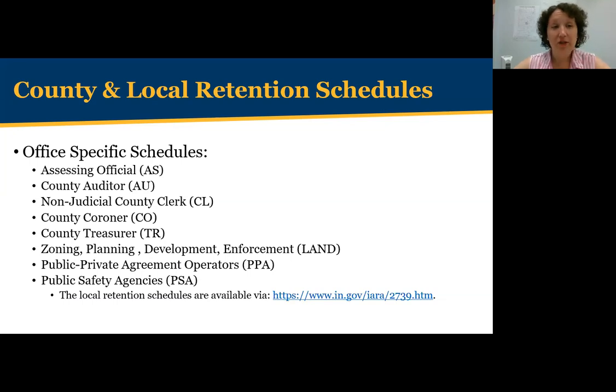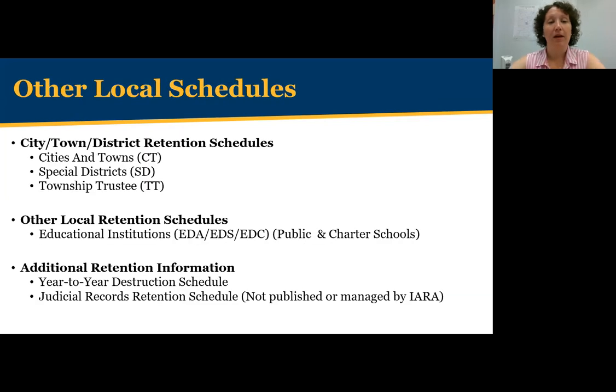And then I briefly wanted to mention that there are other county and local retention schedules out there that you probably won't use, but just making you aware. The auditor, the clerk, coroner, the public safety agencies, which is for like EMTs, firefighters, police, and some other local schedules. There's one for cities and towns. Special districts is actually going to be deactivated soon and incorporated into the general schedule. So just be aware of that. There's the educational institutions, which is for all K through 12 schools.